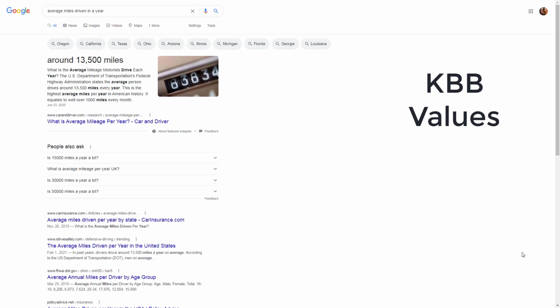Okay, so let's move on to Kelley Blue Book values for a 2010 Porsche Panamera. I thought it was important to start at, hey, what's the average miles driven in a year? It says it's 13,500 because when you go to the Kelley Blue Book and you want to check out values, you need to put in some mileage. So let's go over there real fast and check this all out.